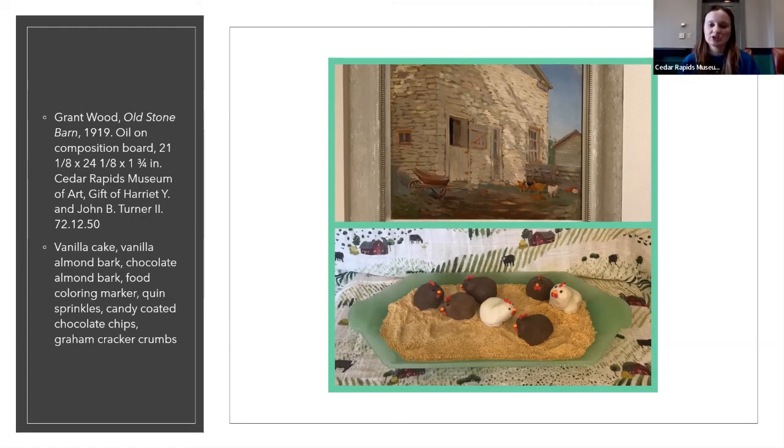And then I also chose this one to share because once again, it's not about trying to recreate an entire painting or piece of art every single time. You can pick out a detail and be inspired by that.